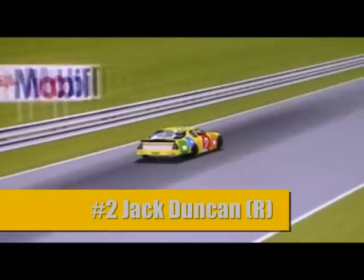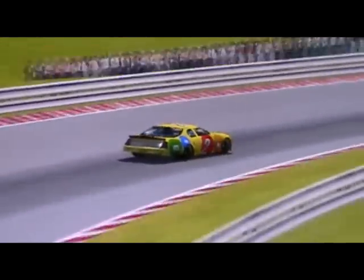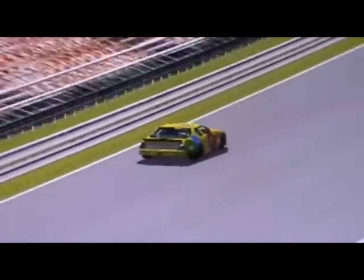Now we have to talk about the number 2 of Jack Duncan. He won at Sparta 2 races ago, and he's performed very well today. When he started at the road courses earlier this year, like Silverstone, he was not doing well at all. He was holding up cars, he was driving erratically, but now he's having a really good run today. He's been staying right up in the top 5, been very competitive, and has been gaining on the leader.